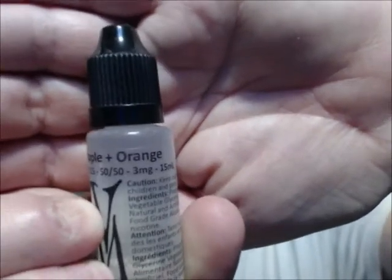This one happens to be a combination I put together. I mentioned before, and you can see they must make the label specifically for the order. So that shows you something right there. What I did was I took a pineapple vape, and then I said, okay, add orange. So we're going to talk about that one a bit later.